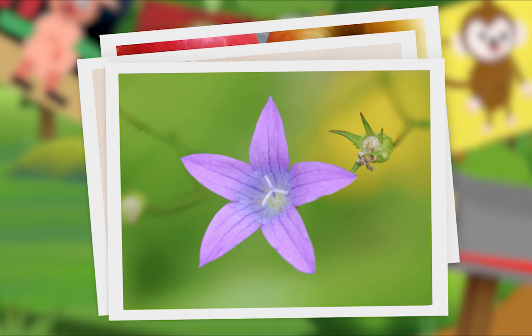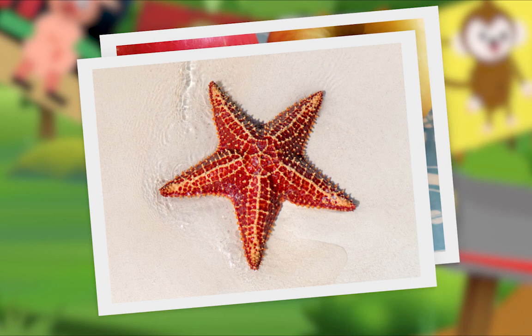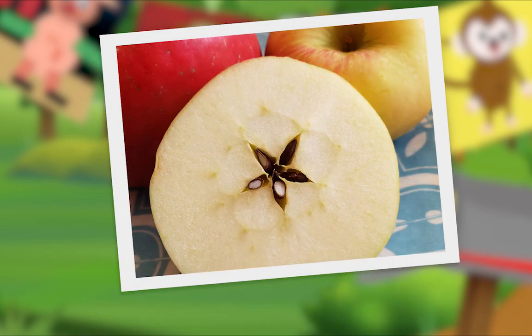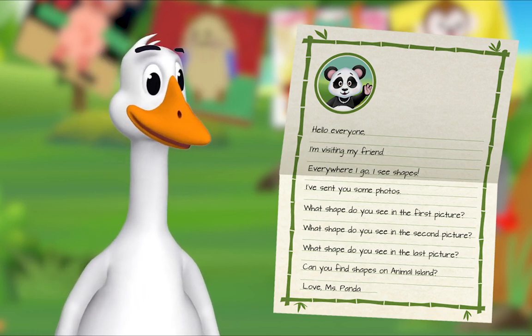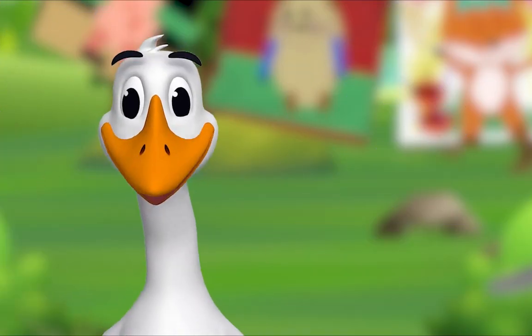What shape do you see in the first picture? Do you see it? Star. Well done. What shape do you see in the second picture? Oh, I think I see it. Star. Fantastic. What shape do you see in the last picture? What shape do you see? Star. Yes. Can you find shapes on Animal Island? Love, Ms. Panda.